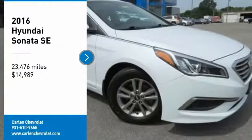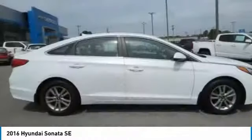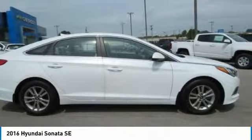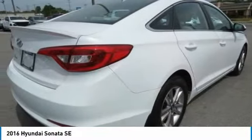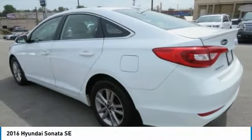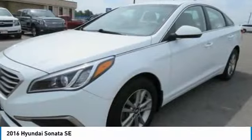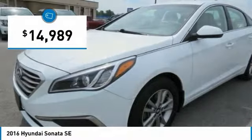We are pleased to show you the 2016 Sonata. The Sonata has a long list of technologically advanced interior features and options that make driving safer, more convenient, and much more fun. Don't forget the exterior corrosion protection, a 14-step roto-dip system that provides unmatched protection for your Sonata, and is priced below $15,000.